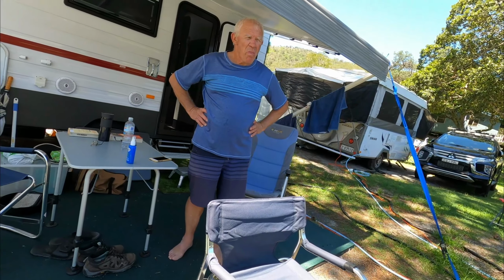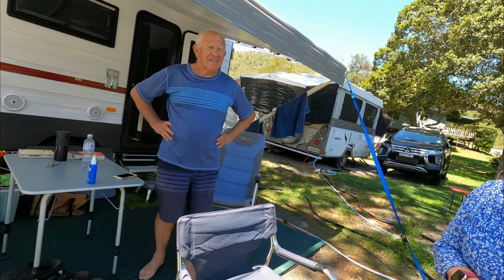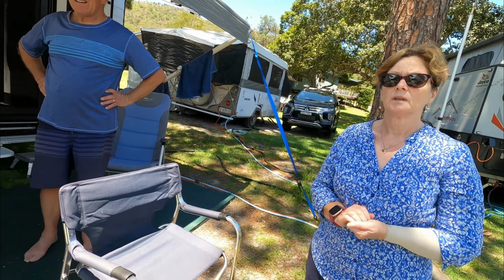That's only on the highway. Coming in here, it's just pottering along at 80. And especially when the road's really bumpy like that, you just slow down. There's a lot of potholes.